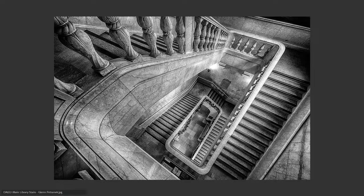According to Bill, this is an interesting take on Ye Olde Staircase. There is a good range of values. The artist's perspective is unique and the composition is strong. Glenn Petranik, Main Library Stairs, 23 points, second place.